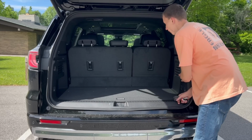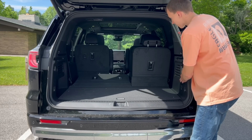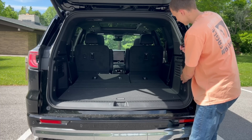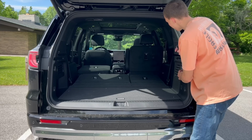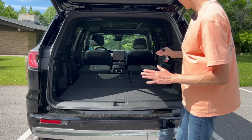So first I'm going to fold down the driver's side right there. Then we're going to fold down the passenger side just like that. And then we'll go up to the second row, we'll do the driver's side again, and then the passenger side right there. And you'll see that everything folds flat.